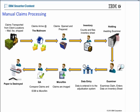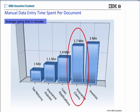Then there would be a number of QA steps, and finally we can get rid of the paper. This was very common in the 90s when we first started with industry. So we looked at this and said, boy, there's a lot of places that we can automate and take that manual labor out of the process.